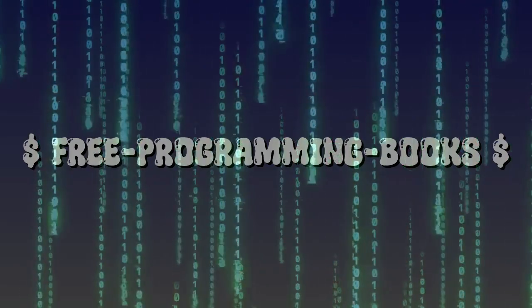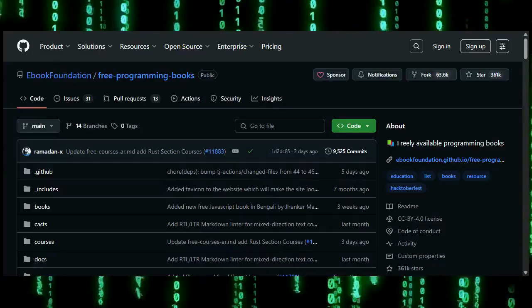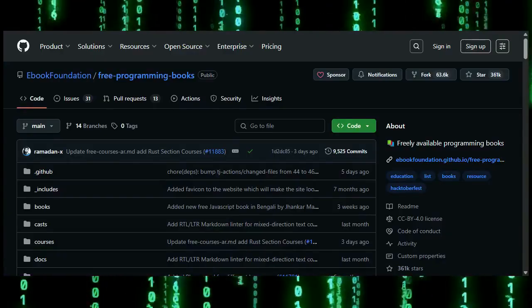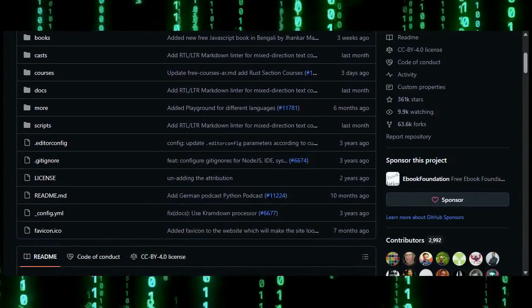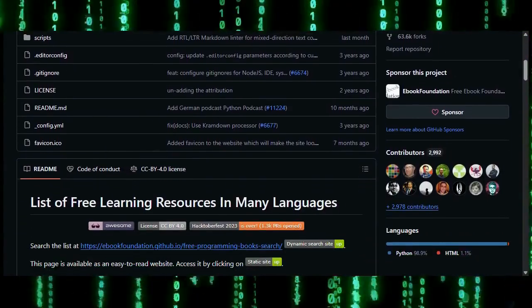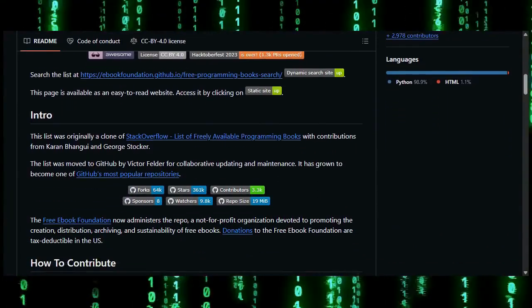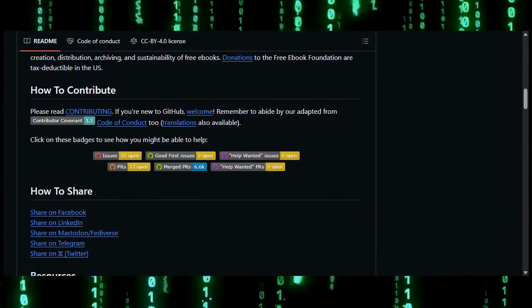Coming in at number 1, we have a project called Free Programming Books. This is the holy grail for broke coders everywhere, a massive collection of free programming books in multiple languages. It's like a digital library of Alexandria, but for nerds who'd rather learn Python than pay their Netflix subscription. Problem solved. Education shouldn't require selling a kidney.